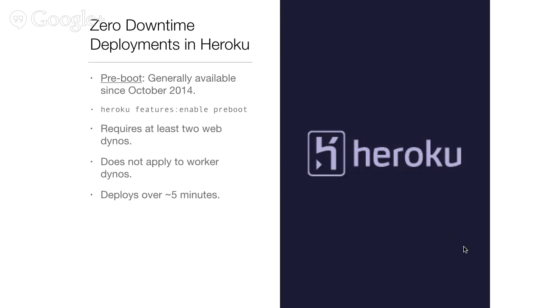Now, it does have some requirements. You need at least 2 web dynos. And I couldn't find any documentation out there from Heroku on exactly why that requirement is, because they're not doing an existing environment thing. It's not updating one dyno and then updating the other dyno. It actually creates another set of dynos when you do your deployment.